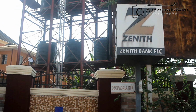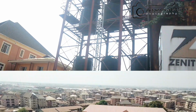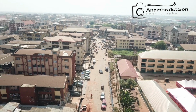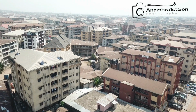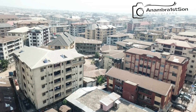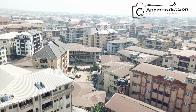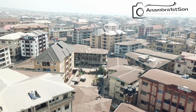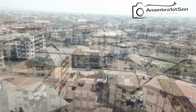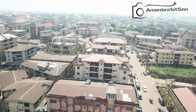so let me show you guys the area view of this area. You can see this is the school, and this is the community school around here. So this is area view of Ozomagala in Onitsha, a highly densely populated area of Onitsha for low and middle income earners. The other day I showed you guys where the super rich live in Onitsha. So we'll continue to explore Onitsha.